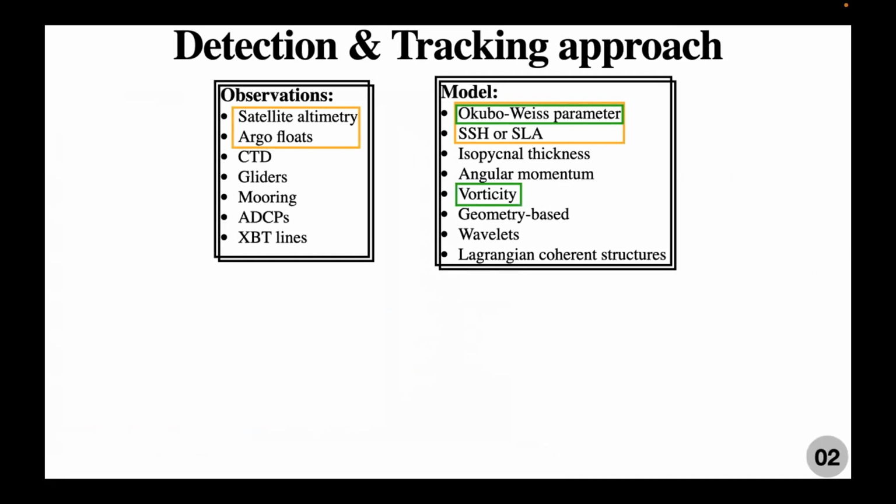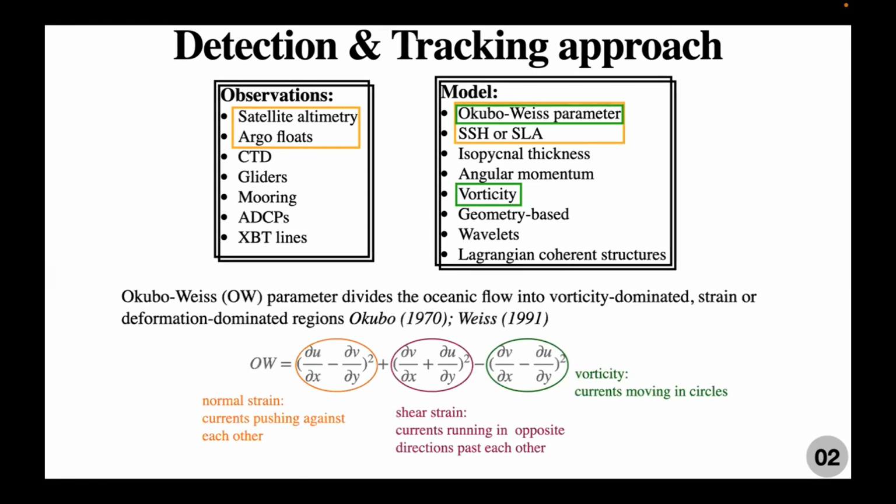There are various measures and means which have been opted for by the community, where a lot is done by people with satellite altimetry or by Argo floats, and with the model approach, people have used the Okubo-Weiss parameter, SSH, SLA, that is sea surface height, sea level anomaly, or the vorticity. And these green boxes I highlight because I would be using the Okubo-Weiss parameter and the vorticity, where the Okubo-Weiss parameter divides the flow into vorticity-dominated and strain or deformation-dominated regions, where the presence of vorticity is marked by the negative of the Okubo-Weiss parameter.